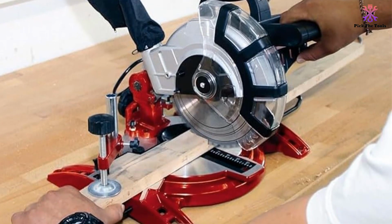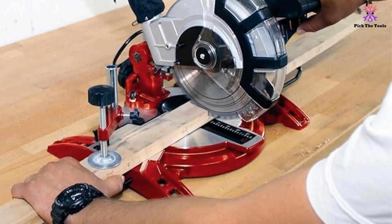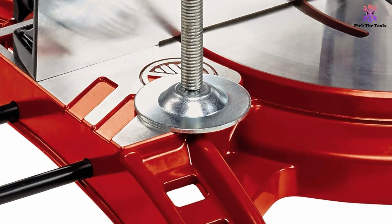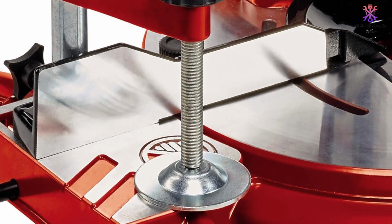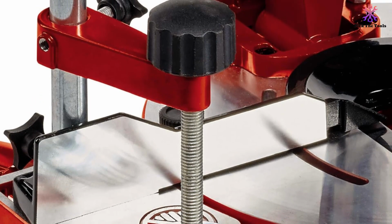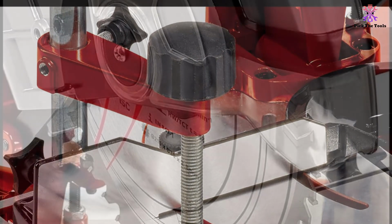You don't get a laser guide or work light to help you out, but it's perfectly fine for basic woodworking. It's the build quality that lets this saw down for me. The plastic parts, especially the safety lever, feel a bit too sharp and flexible for a saw that's spinning around at 5,000 revolutions per minute. It doesn't fill me full of confidence, to be brutally honest. It's an honest saw, but I don't know if it's built to last.